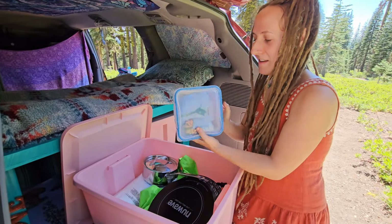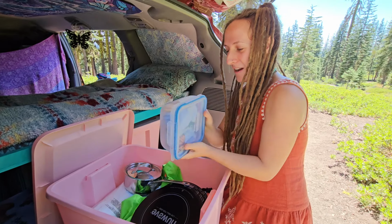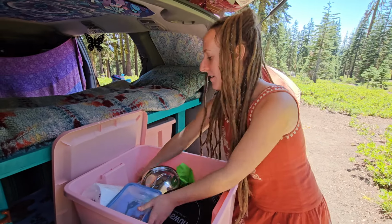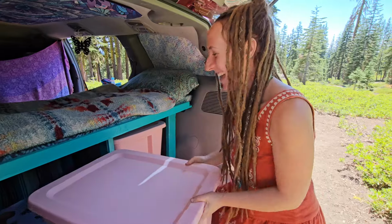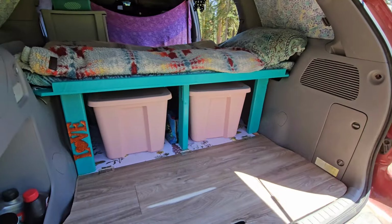This is my little kit that I use for cleaning when I go wash in the spring. I just have a little towel and I fill this with soapy water and wash myself down. I've got extra paper towel and stuff. Some laundry detergent, which I haven't used yet. I haven't done laundry yet because I've barely been wearing any clothes out here. But yeah, and then it all just fits really nice and snug under the bed.